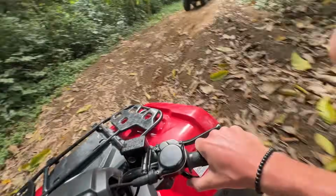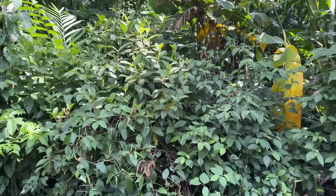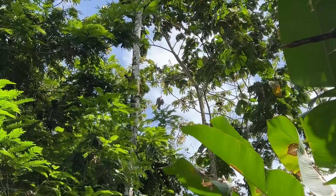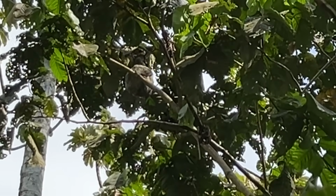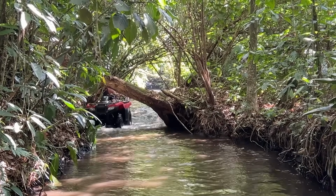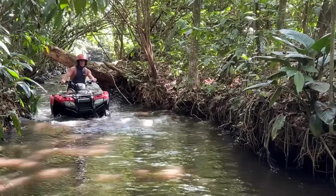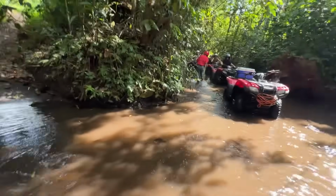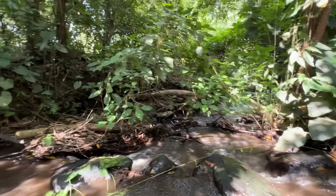We're not allowed to film while we're driving, but the instructor's ahead of me, so here goes nothing. Woohoo! Yahoo! We're stopping because we found a sloth. Started off kind of slow, following the instructor through like the dirt roads, but then as soon as he pulled into like the river, jungle, I mean, this is sick. I really, really like this. Hee-haw! Pura Vida!